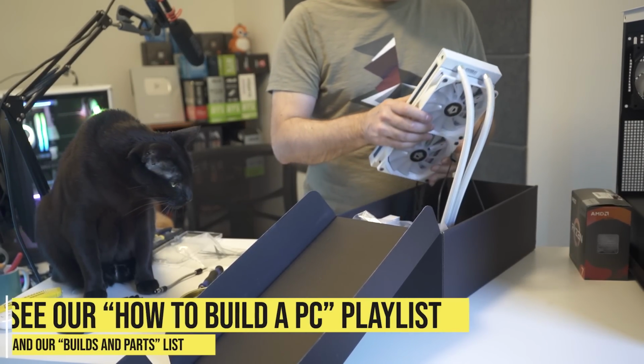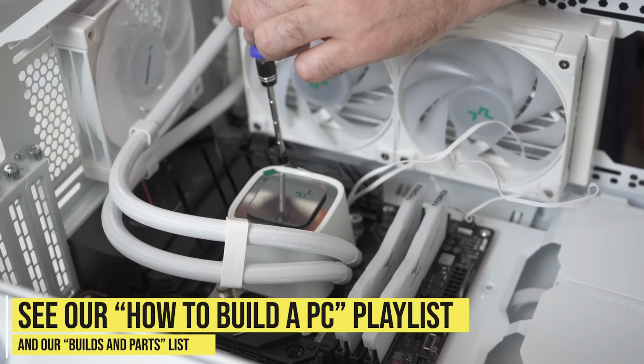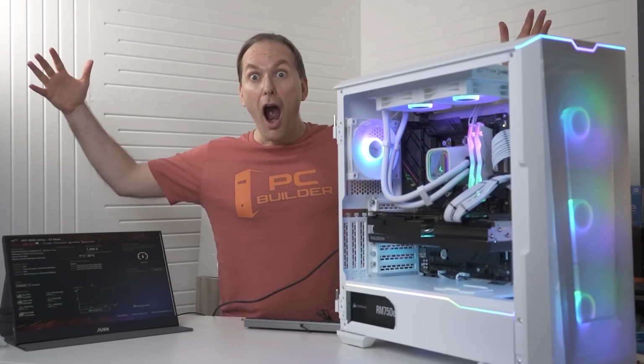We have more cooling guides on our How to Build a PC playlist, and we recommend specific coolers for each CPU in our build guide list, so check those out in the video description.